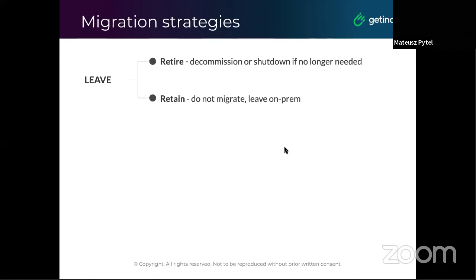Okay, so regarding migration strategies, we can actually split them into 3 main groups. First one is leave. So the things that we don't want to move to the cloud. You have 2 options there. You can either retire or retain the solution. As I mentioned before, this is the old software, something you may want to rebuild from scratch, something where there is no direct reason to move such a piece of software to the cloud. So this is the first thing.